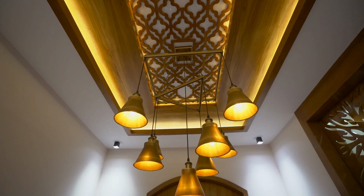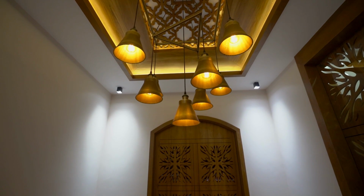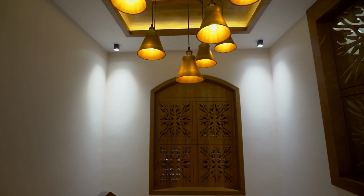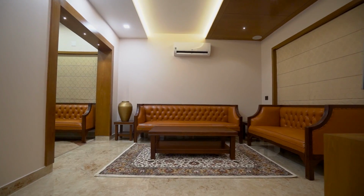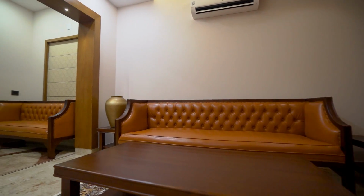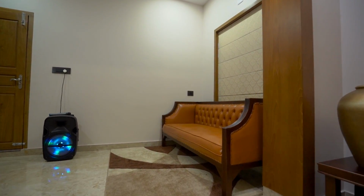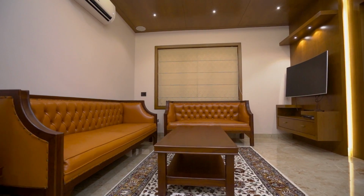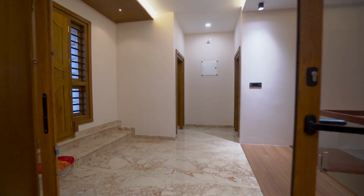Moving on, we are entering the fabulous upper living area. Beautiful sofa sets, a tea table and TV unit are arranged in this vast spaced living area. Two bedrooms are designed in the first floor.